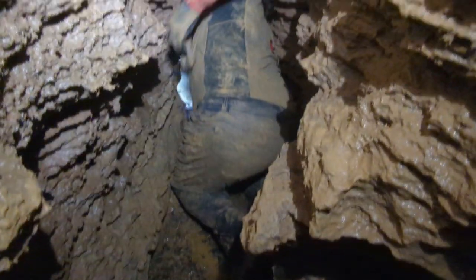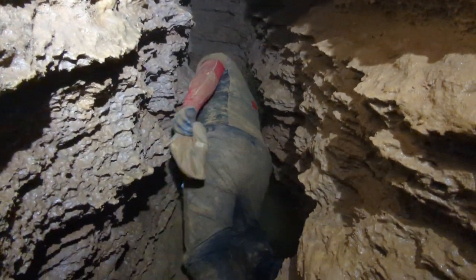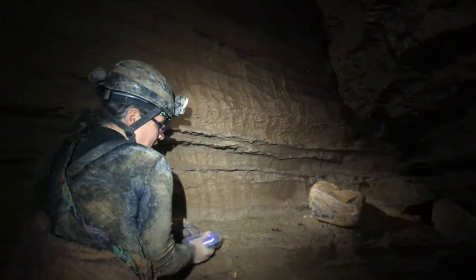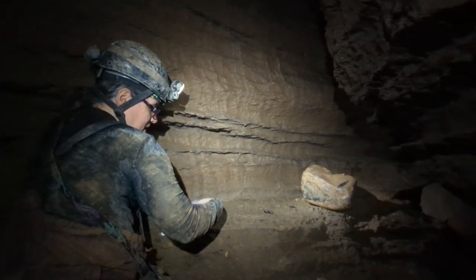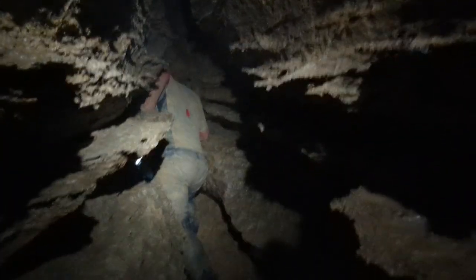Just to show you guys how wonderful this passage is. Yeah, I saw it. How are you doing this? That big rock's in the way. We'll move it. And go. All right, 6.2. 104.7, 8.0. Okay. Water, yeah.